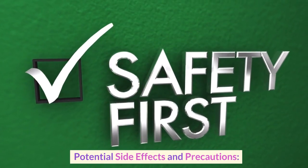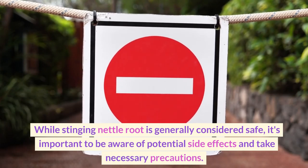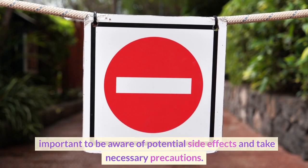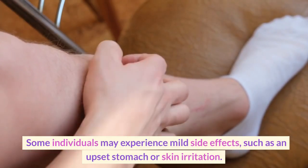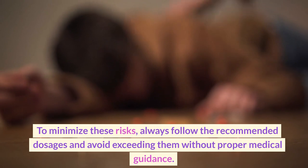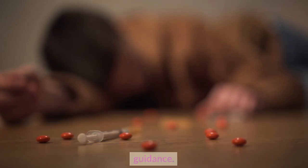Potential side effects and precautions. While stinging nettle root is generally considered safe, it's important to be aware of potential side effects and take necessary precautions. Some individuals may experience mild side effects, such as an upset stomach or skin irritation. To minimize these risks, always follow the recommended dosages and avoid exceeding them without proper medical guidance.